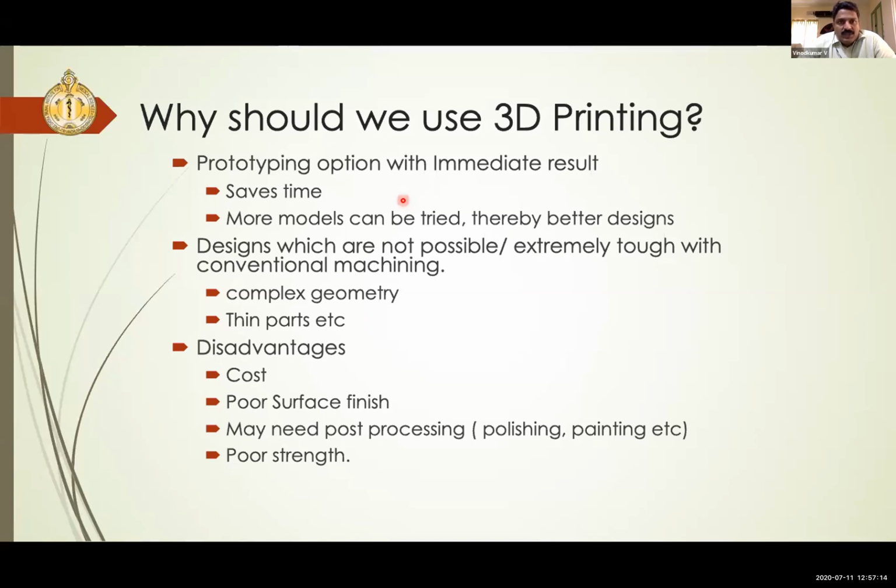Previously, it used to take weeks to get a prototype ready and evaluate. So the next day you can actually evaluate the prototype, and if you want, you can change the design and come up with a better design the next day. So it saves a lot of time, and since it saves a lot of time, we can have more models tested, thereby having better and better designs available.